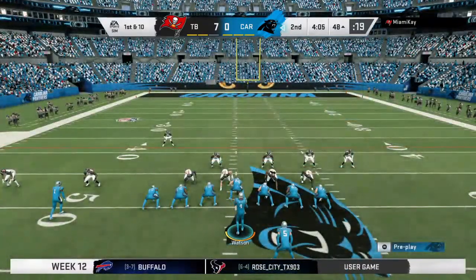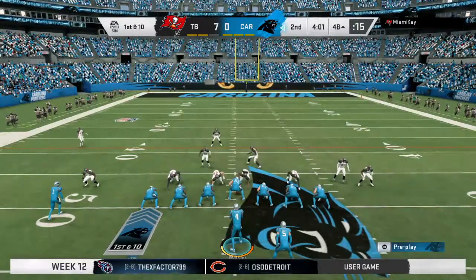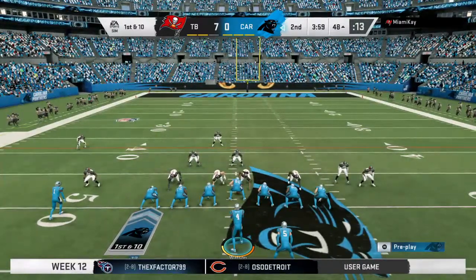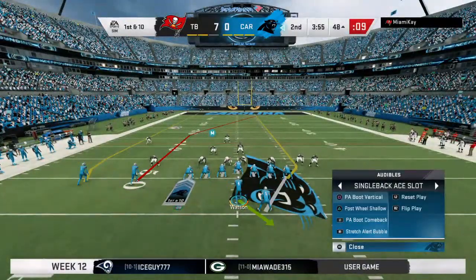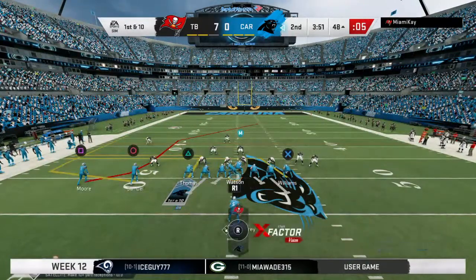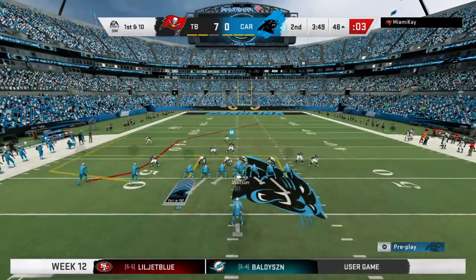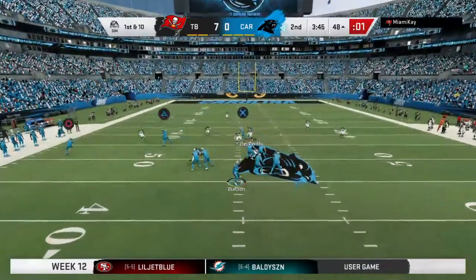This offense finding its legs now. Here's another first and 10. Watch the ship, watch the ship. Hey, 31. 54. Watson just beating the play clock.